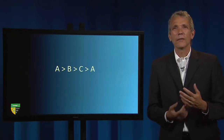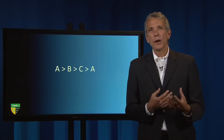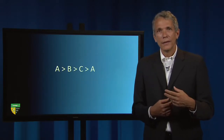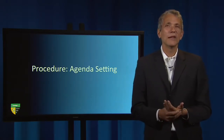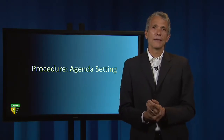These preferences give rise to Condorcet cycling because if pairwise voting continued until a clear winner arose, the voting would never end. It would keep cycling. Condorcet cycling emphasizes the importance of procedure. The person who sets the agenda can determine the outcome.